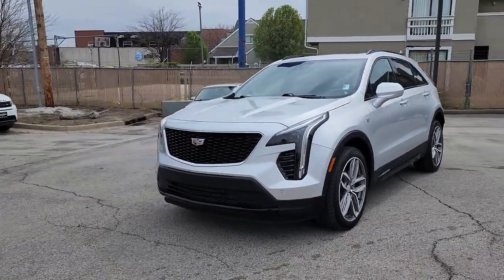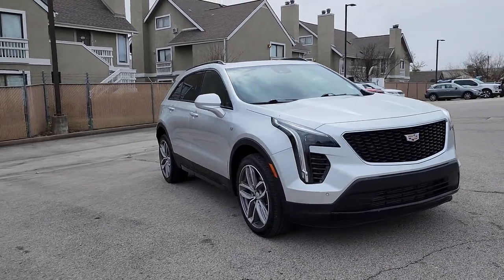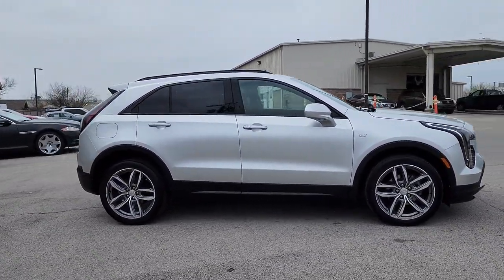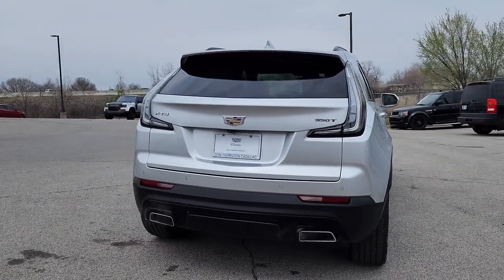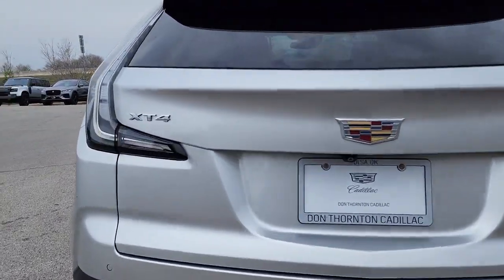Looking for your dream car? It could be the 2020 Cadillac XT4. This vehicle is an outstanding buy with fewer than 35,000 miles on the odometer. Experience the satisfaction of driving a distinguished luxury automobile designed with your lifestyle in mind. Test drive the Cadillac XT4 crossover.